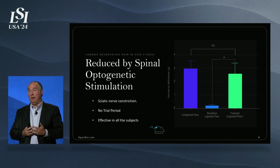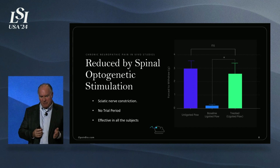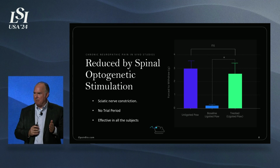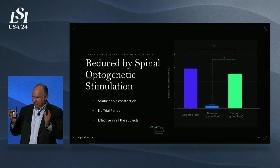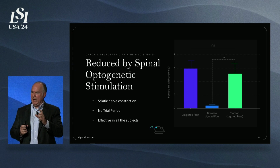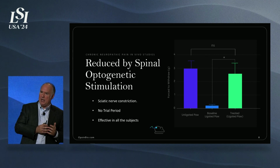We've done a whole series of preclinical in vivo studies. On the left in the purple, you can see this is a normal mouse. Their pain tolerance. The middle bar is a mouse that's in chronic pain. And in the right is the series of mice in chronic pain, but with our therapy applied. And there's no statistical difference between a mouse in chronic pain with our therapy and a normal mouse.